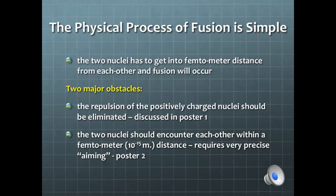And the other obstacle, the two nuclei have to get to each other within a femtometer distance. This requires a very, very precise aiming. And how this is physically possible is discussed in this presentation.